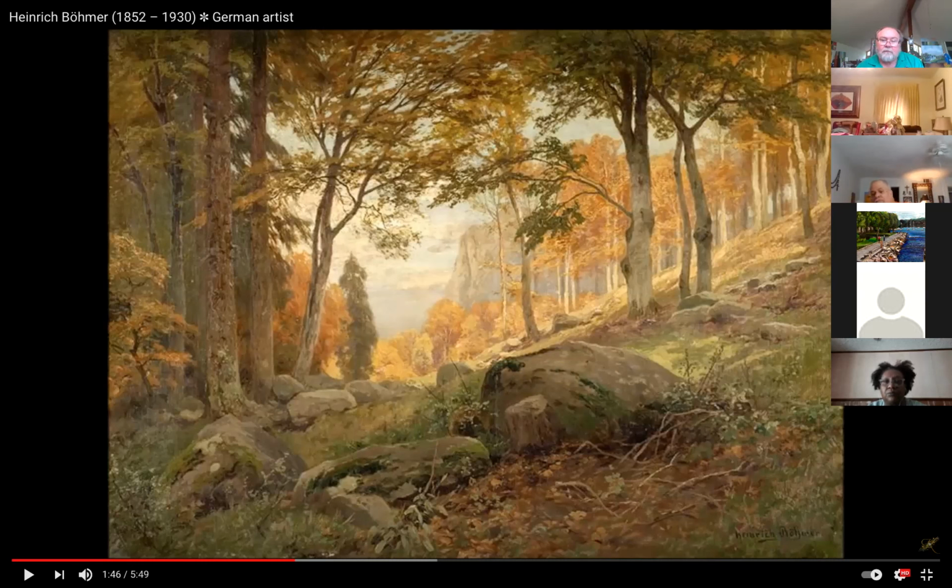And then look what he does. You see this group of trees generally falls into a darker value range. Even these supposedly lighter tree trunks are really not all that light. If you squint your eye down, that light is actually darker than the values behind it. Okay, you notice that?